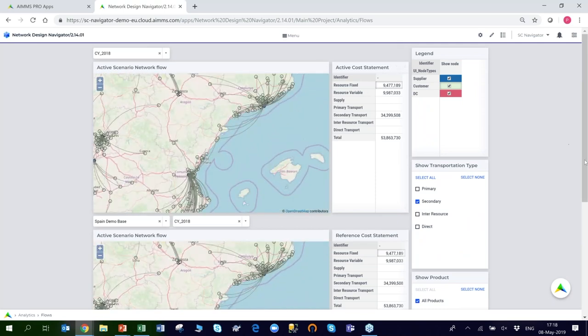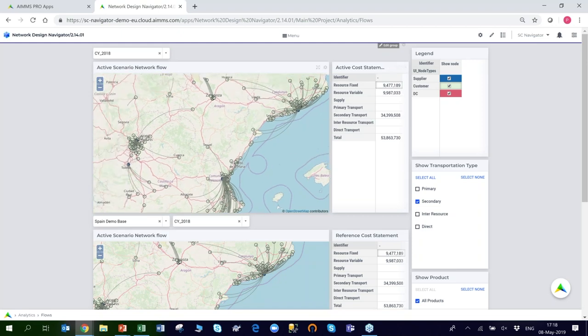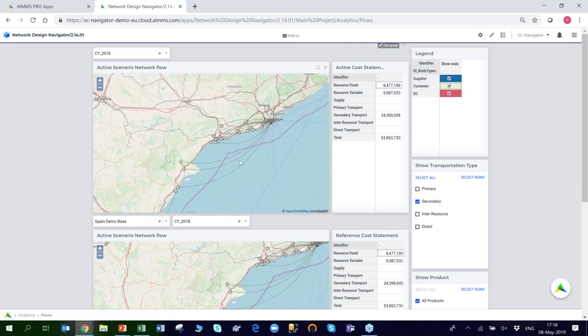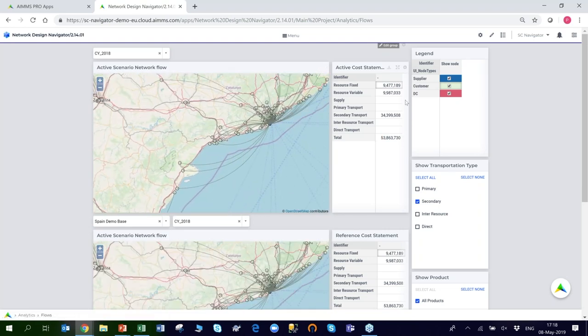So just to give you a quick summary of the costs over here on the right. We've got an end-to-end supply chain cost, and we break that down into resources, which is our generic term for DCs. So you've got a resource fixed and a resource variable cost. And then you've got secondary transport cost, which is the cost of outbound transport from the DC to the customer. But we've created a fairly simple demo here.